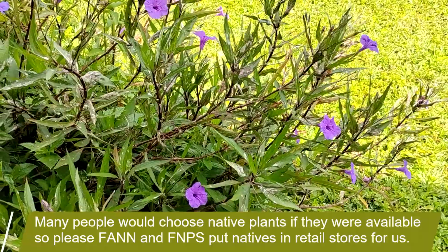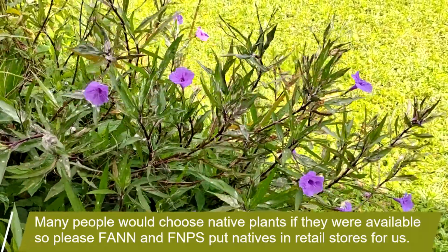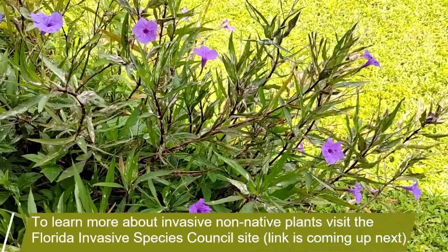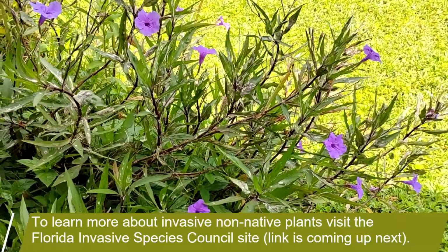Advocate with your Native Plant Society. Try to get change. Try to get native plants into the mainstream retail establishments so that we have choices.